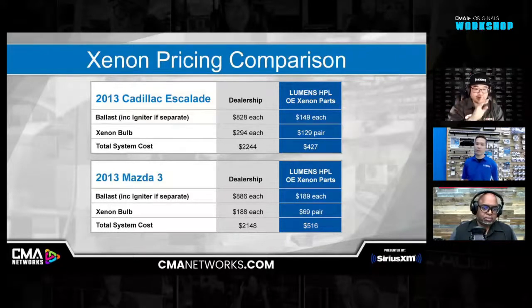To be clear, this is parts only, no labor. There's no labor involved yet. Now, with our replacement parts, we also sell the ballasts individually, even though we recommend doing the whole system at once, because some people may still choose to do so, and we want to give them that option.